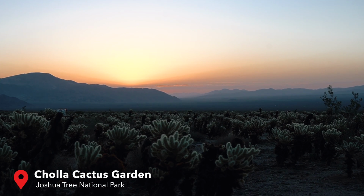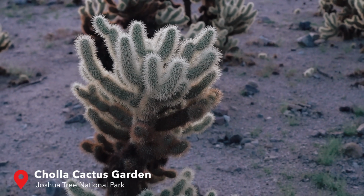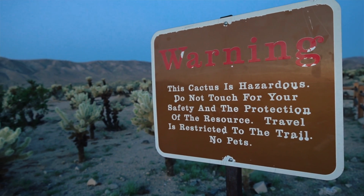Good morning, everyone, from the Cholla Cactus Garden. So the sun hasn't even peeked out yet, but we got here really early because this is one of the most popular places in the park to catch either sunrise or sunset. These Cholla cactus are also known as jumping cactus, because if you get too close to them, they can hook their little needles into your skin, and I guess it's really painful and hard to get out, so don't get too close to them.